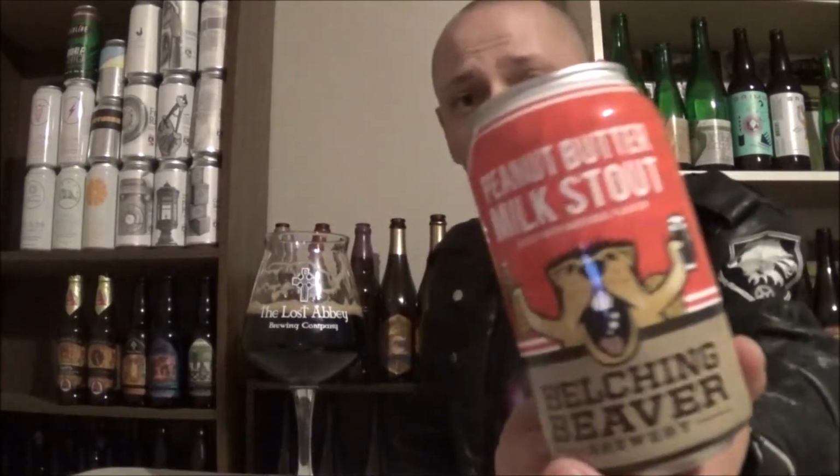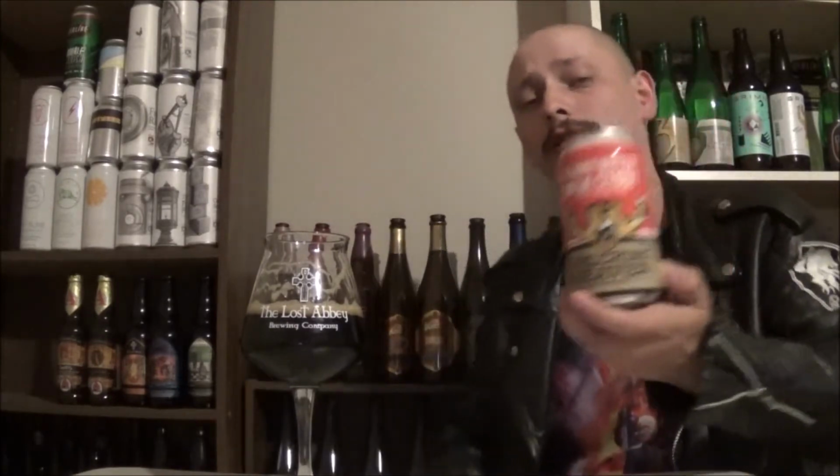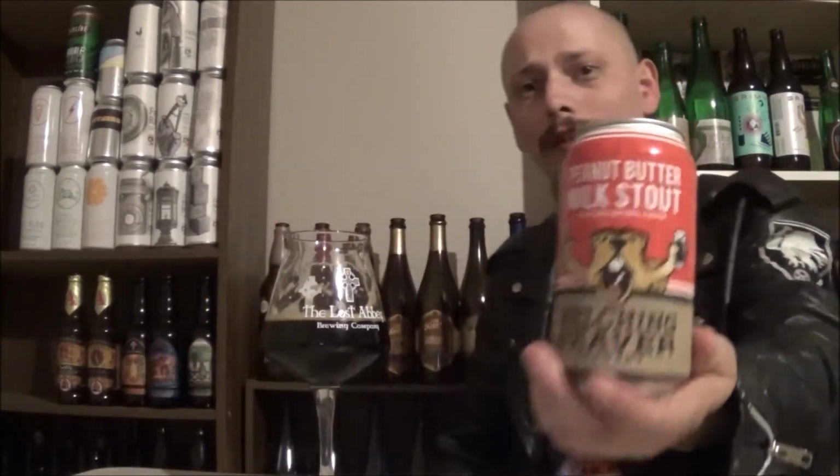Like, 5.3%, you could drink tons of it. It's not too sweet. Just the right amount of sweetness. Yeah, this is something I could drink literally all the time. Peanut butter milk stout from Belching Beaver. Beautiful beer. It tastes like peanut butter. If you like Reese's Pieces, if you like Reese's cups, stuff like that, try this beer out. Definitely worth it. I'm getting drunk off of Reese's cups. You can't hate that. 95 from me. Absolutely beautiful. A rating from me.